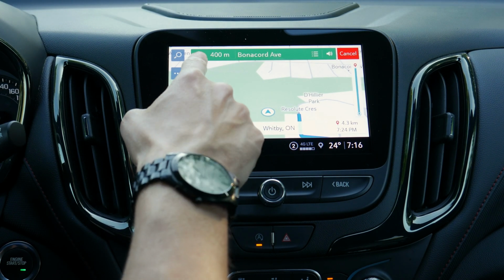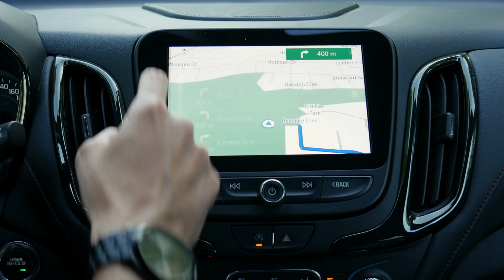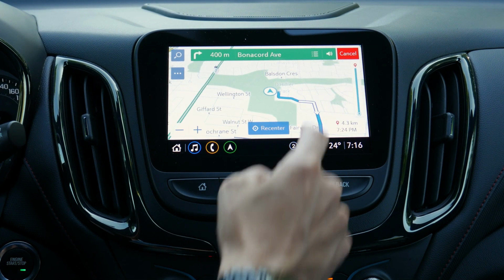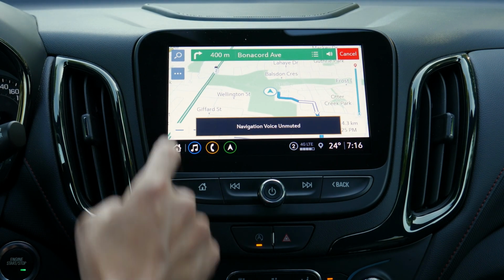So we're straightforward there. You can see what's currently going on with your current turn-by-turn directions. You can edit out as well if you wanted to, get rid of certain directions. So if it's kind of making you go one way you don't want to go, pressing back in order to launch in. You can also mute out your navigation prompts. So as you go to different turns, it's not going to tell you where you are. So it's very useful there.